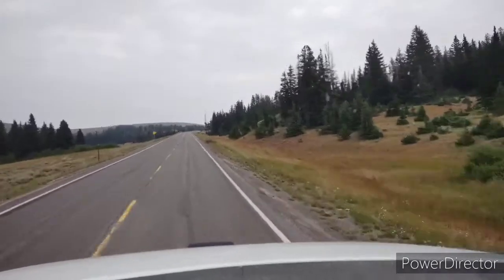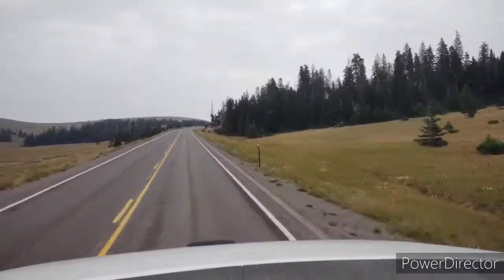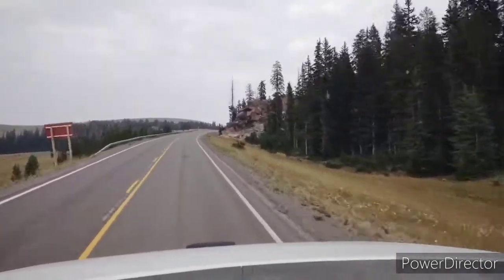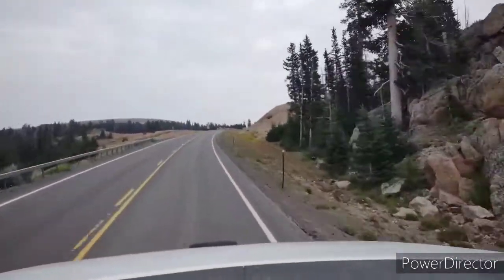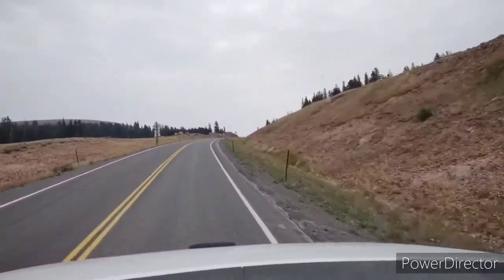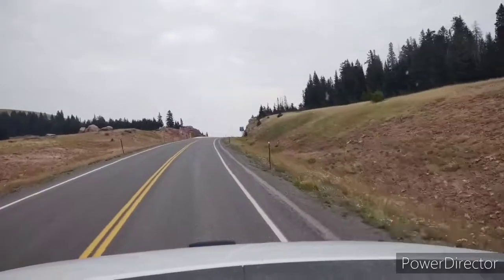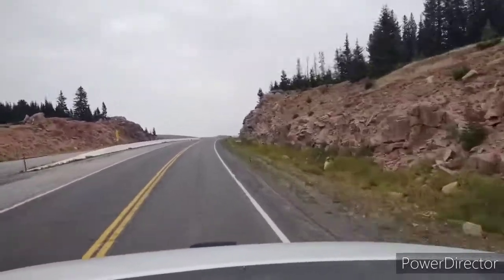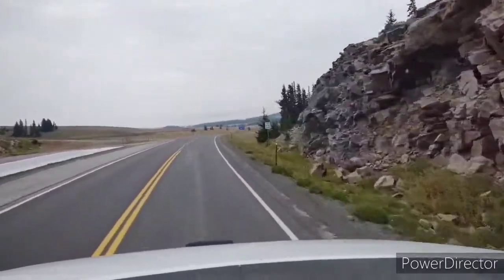I know it ain't going to be the best video with all the bouncing around and whatnot, but it's the best I can do for right now. We're going to be making a left up here onto a dirt road and taking that road all the way up to the parking lot at Medicine Wheel, and then bear to the left and go all the way up on top to the weather ball. If you've never been up this area, this is a beautiful ride.